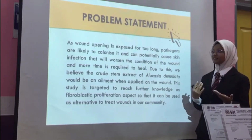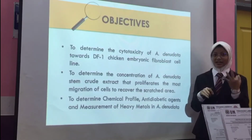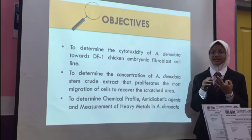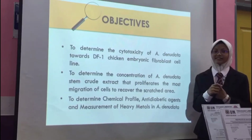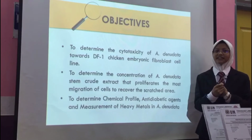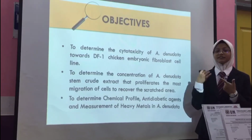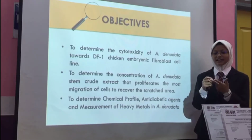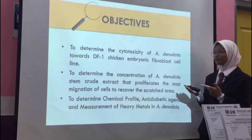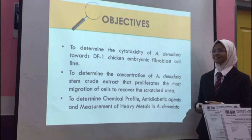In our research, we hypothesized that Alocasia denudata can stimulate a wound healing property, meaning that it can heal wounds. So next, we have three objectives in our project, which is first, to determine the cytotoxicity of Alocasia denudata when tested on the DF1 chicken fibroblast cell. Second, we want to determine the suitable concentration that can proliferate the most cell migration. And lastly, we want to determine the chemical profile, anti-diabetic agent, and also heavy metals in Alocasia denudata.